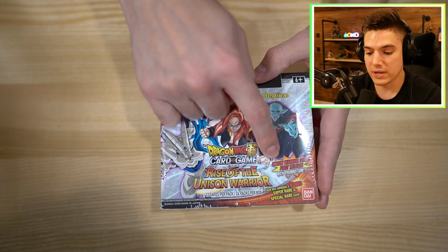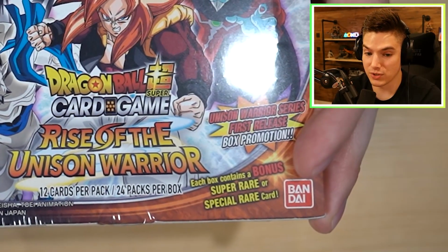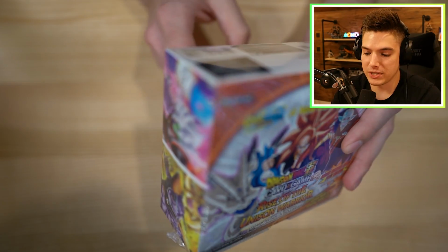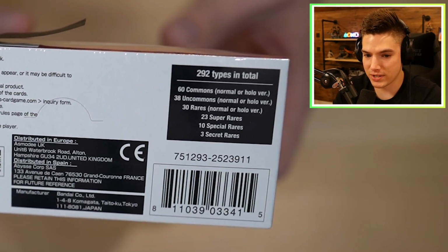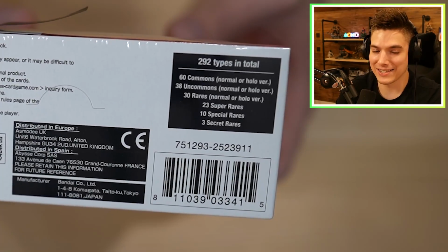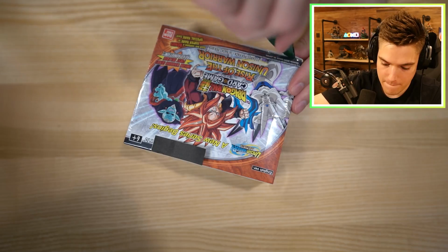Something very cool too is there's actually a bonus SR or SPR in each of these, which is really, really cool. And in this particular set, there's 23 SRs, 10 SPRs, and 3 secret rares, one of which is a SS4 Gogeta. So yeah, let's hop in.